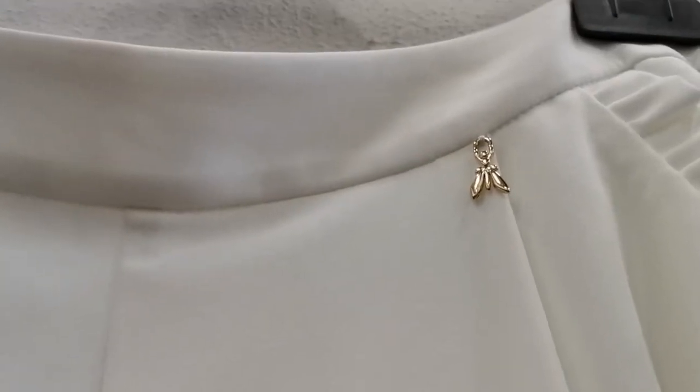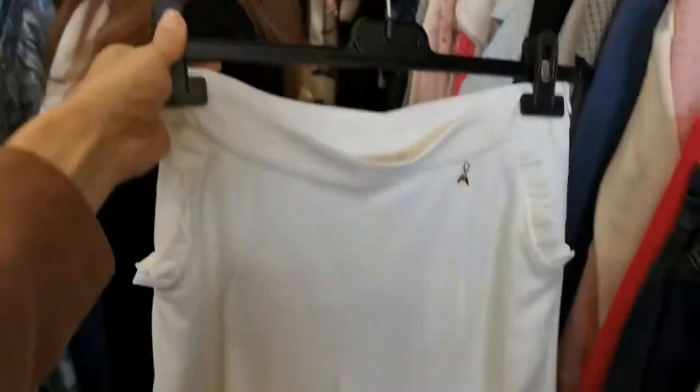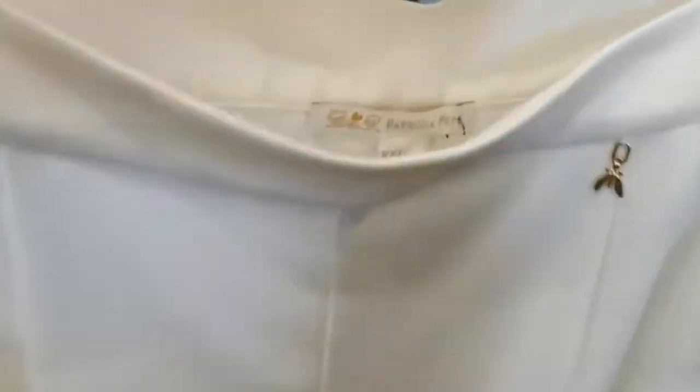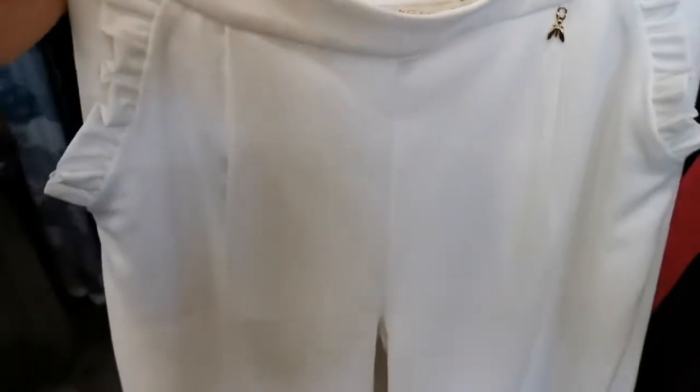And these are by Patrizia Pepe. Who knows if they are too sheer or not. Let me see. Ooh. Too big for me.